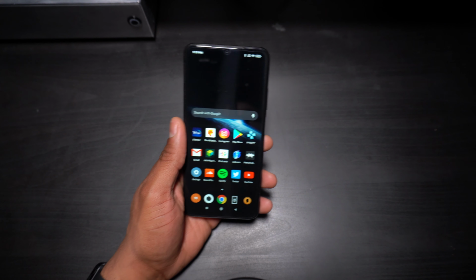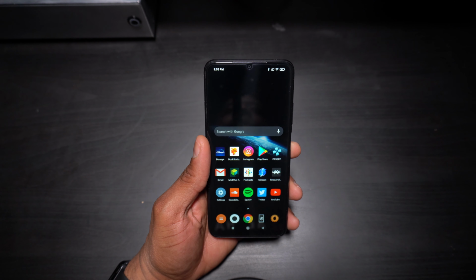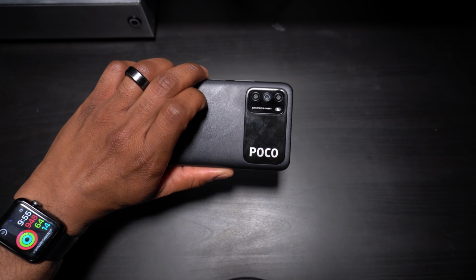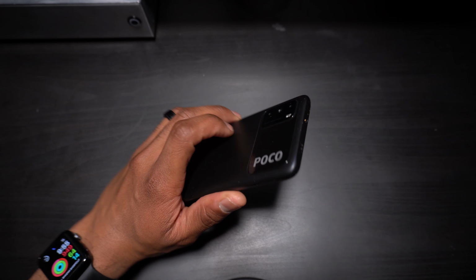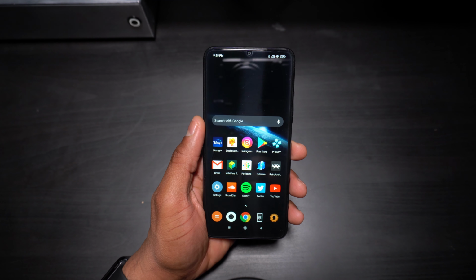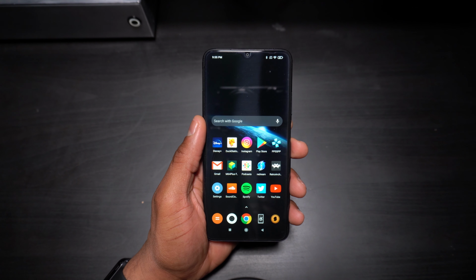However, if you live in the US, I do want to give you a word of caution. For whatever reason, I cannot activate the Poco M3 here in the US on GSM networks. At least not on this model I have. It could be different for you, but just keep that in mind. Beyond that, the Poco M3 is a solid device.